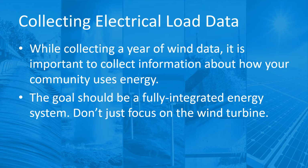Quantify existing power outages, variation in demand, reactive power loads, unbalanced phases, voltage and frequency control are critical to understanding in addition to just knowing your average and peak power demands. And since you're collecting wind data for a year or longer anyway, you might as well be collecting power data at the same time.